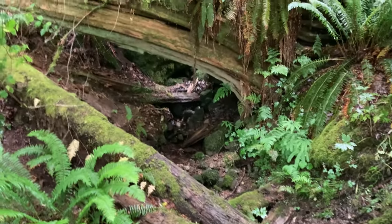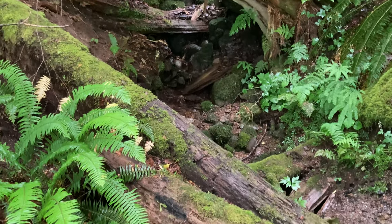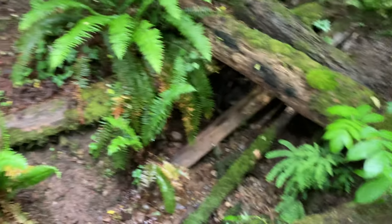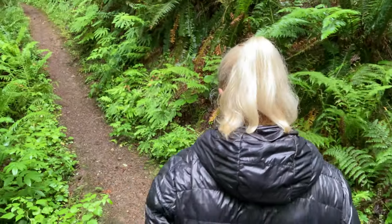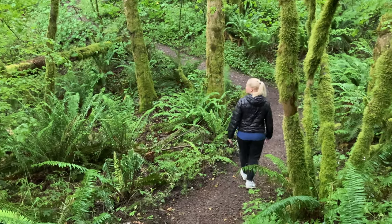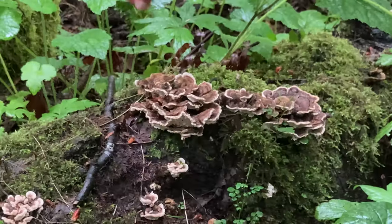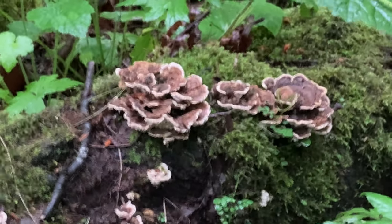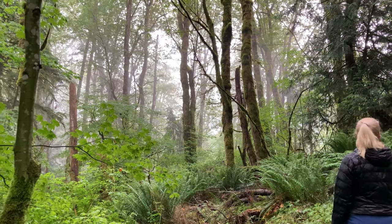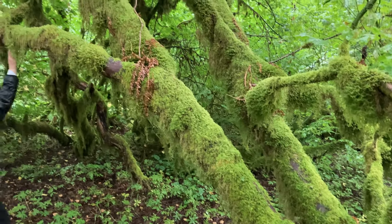Cool. Love it. It's just really pretty. A mushroom. It's very pretty. That's beautiful. This is an exquisite example of moss growing on trees.